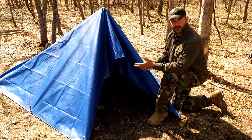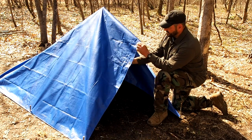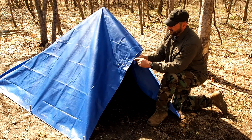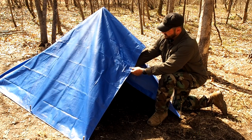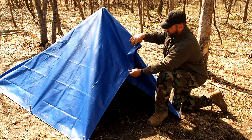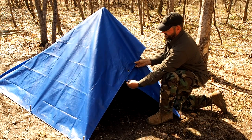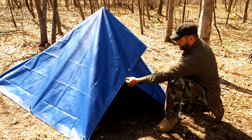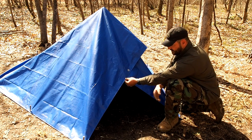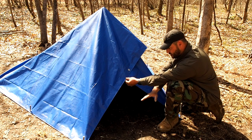You have to worry about the rain or possibility of rain. So all I gotta do here is fold this one under and secure this grommet down to that stake, and this grommet down to this stake, and we'll create a small doorway right here. Now, will water get right here? Probably, but it's not gonna get back inside there unless you're on a decline and it rolls in here.